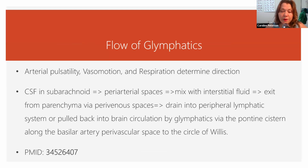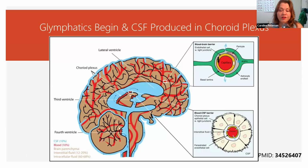So we have the cerebral spinal fluid moving in the subarachnoid space into the periarterial space, then mixing with the interstitial fluid, and then moving out of the parenchyma into the perivenous spaces, and then draining into the peripheral lymphatic system, or recirculating back up into the brain to do another round. So cerebral spinal fluid is produced in the choroid plexus. So we have that in the ventricles. The lateral ventricle has a choroid plexus in the brain. The third ventricle and the fourth ventricle all have choroid plexuses that are producing cerebral spinal fluid. And so this is where the glymphatics begin.